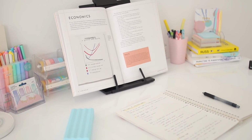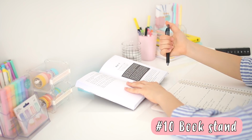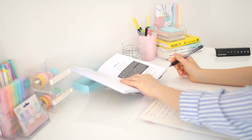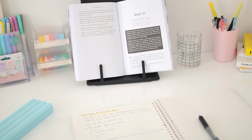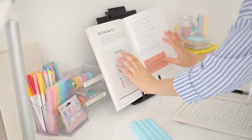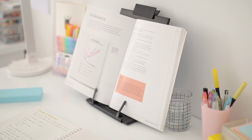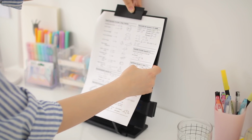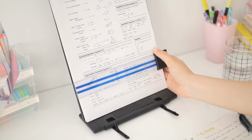And the last study essential I could think of for today's video is my book stand. Sometimes the books or textbooks that I'm reading just will not stay open, which is super annoying. And also taking notes whenever the textbook is actually in front of you is just a lot more efficient, so I like to use a book stand in this case. I specifically purchased this one because it's taller. It not only works for bigger textbooks, but it's also really nice because you can use it with different documents or handouts or anything that's printed, which is really useful and can be very handy.